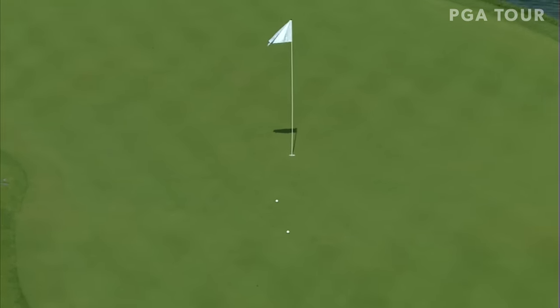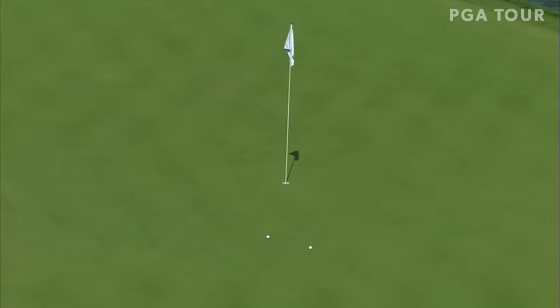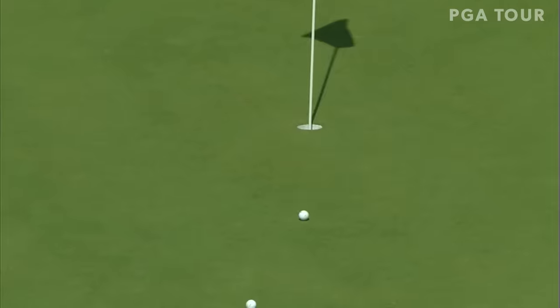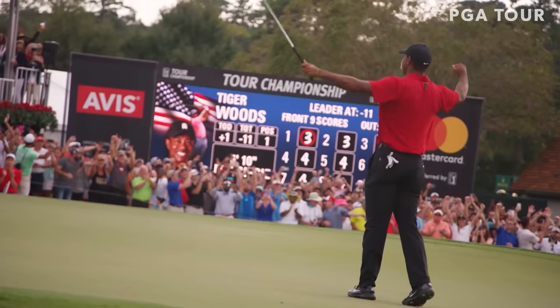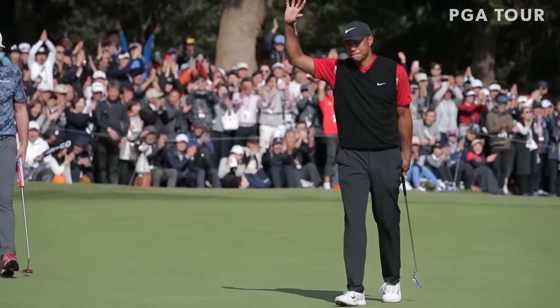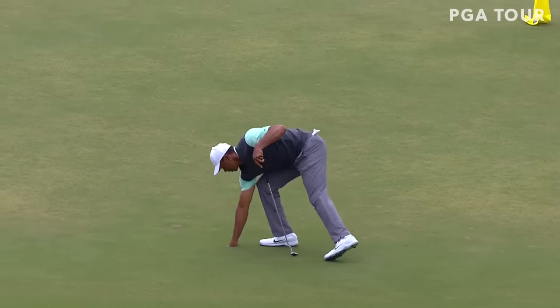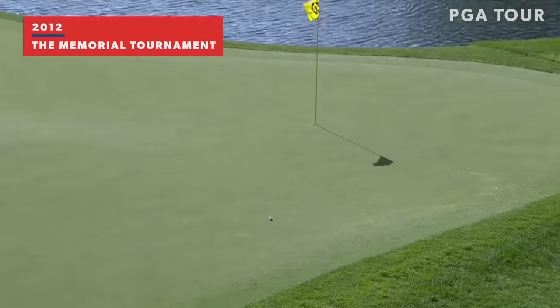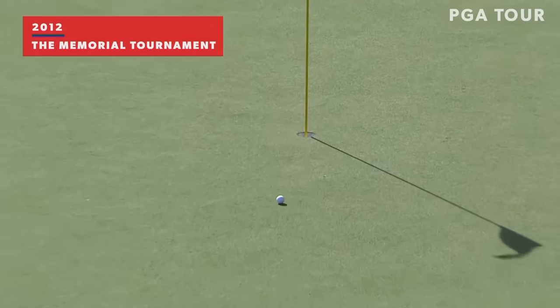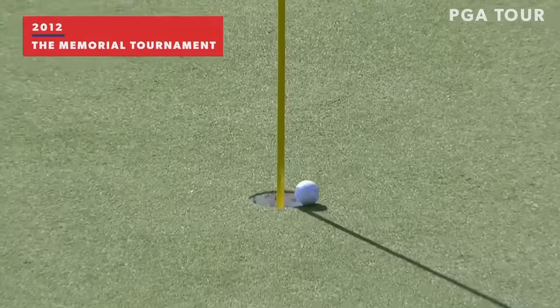At number 18 on a completely redesigned Cog Hill Golf and Country Club. This one on a string. The four-time winner of the BMW Championship is feeling very much at home. Tiger Woods. Look at this, Peter. Look at this shot. Look at this. Might go in. Might go in. It is in.